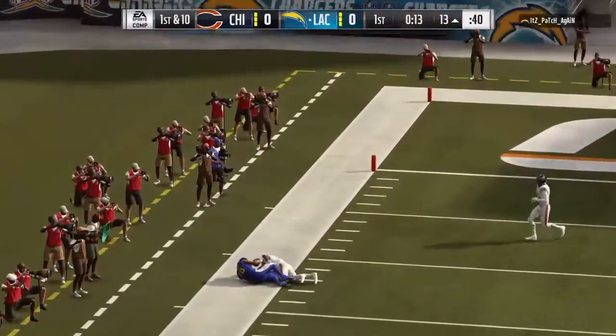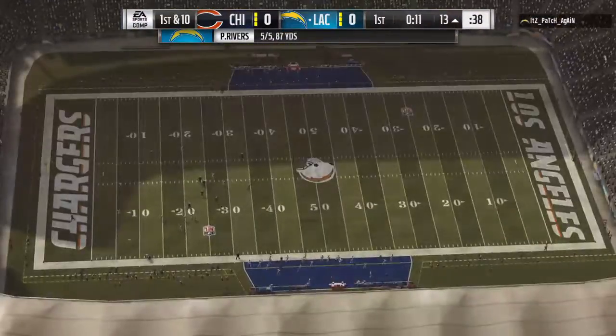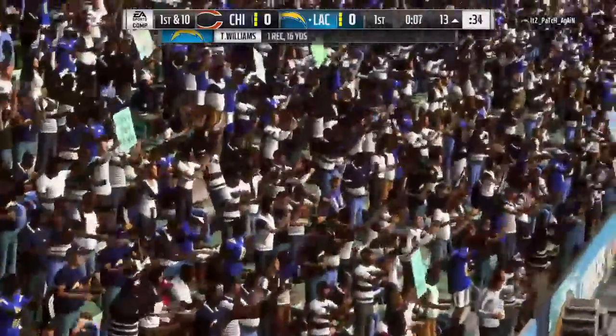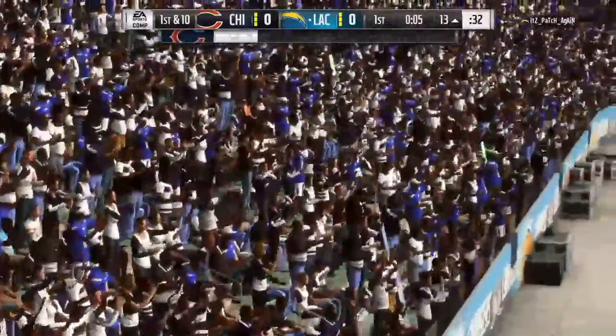Caught left side, Williams. And down inside the 15 he goes. Another nice gain, 16 yards there, and a first down again.